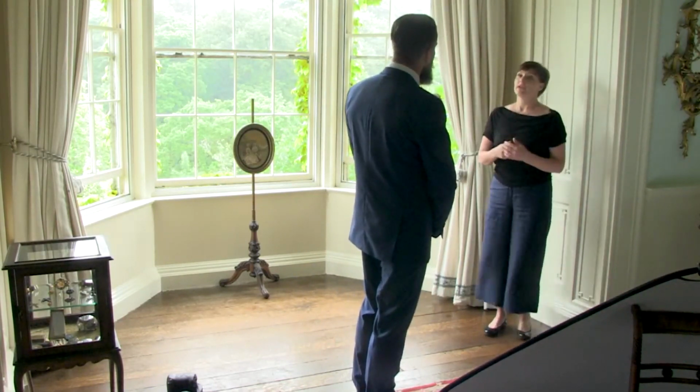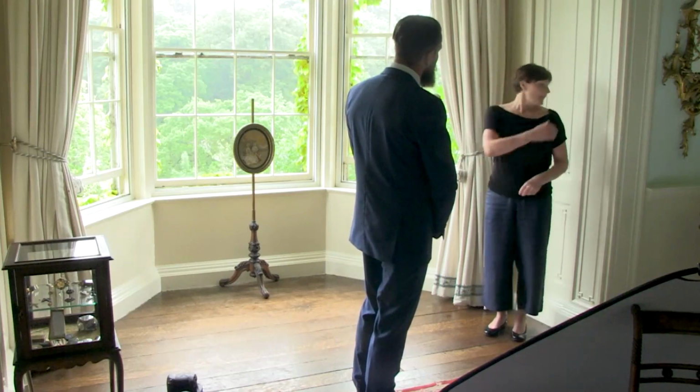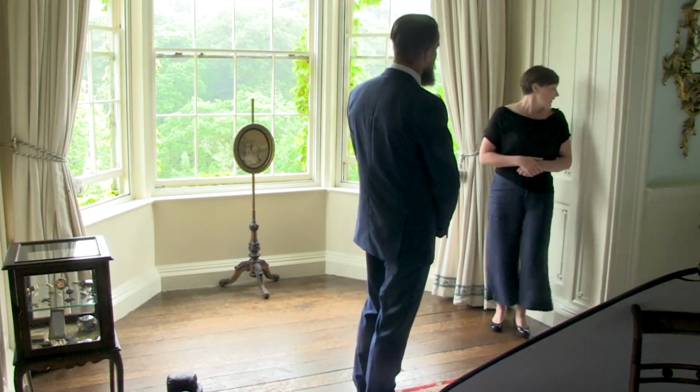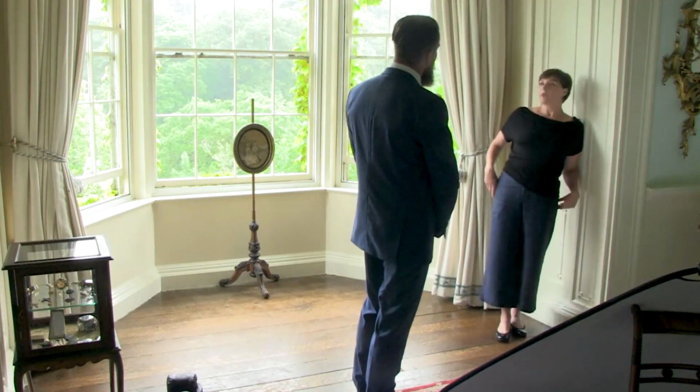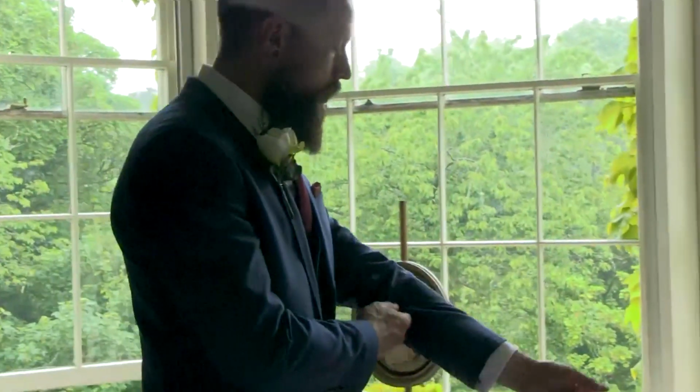I want you to lean in a little bit like Kate did, but all I want is your shoulder blade to be resting on the side here. Okay. You can keep your hands in your pockets, or we can try folding them over. We'll see what looks more comfortable. And then, again, we'll have you looking out towards the light. So let's start with that and see what we have.